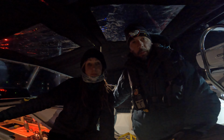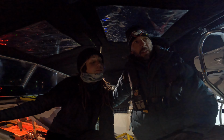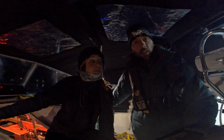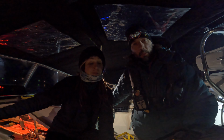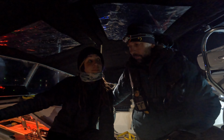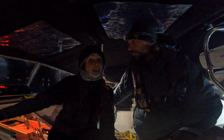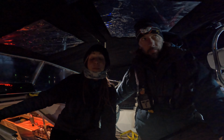Hopefully we'll be able to put up some sails once we get around to what's called Cape Freels. That's more exposed to the open North Atlantic, and we should have some good northeasterlies or northerlies from there, and we'll be on a nice beam reach, maybe with a little bit of a tailwind as well.